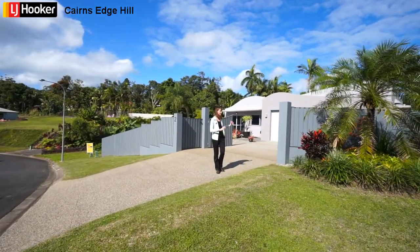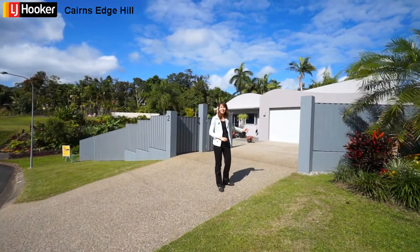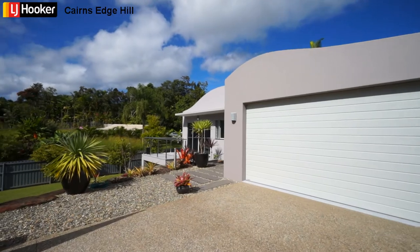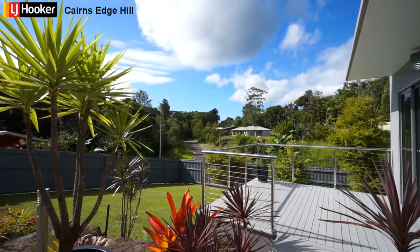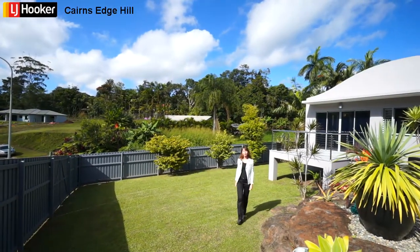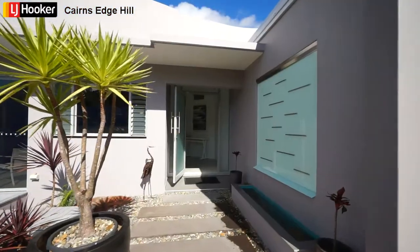This is a stunning residence, a testament to superb craftsmanship and quality building. Let's take a closer look. Over 800 square metres, the block allows plenty of space for a pool or an extra garage.